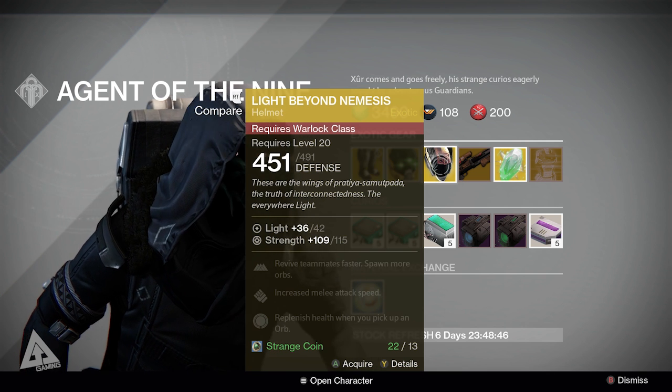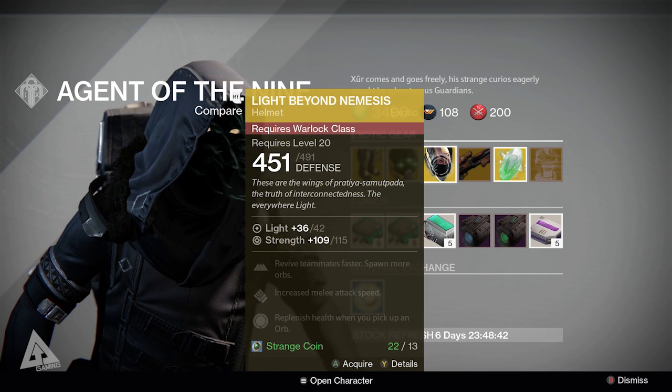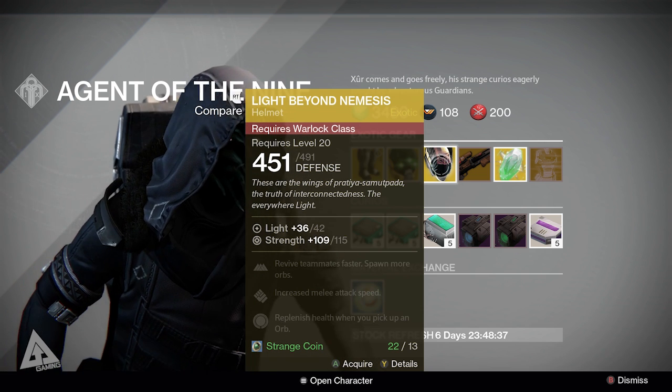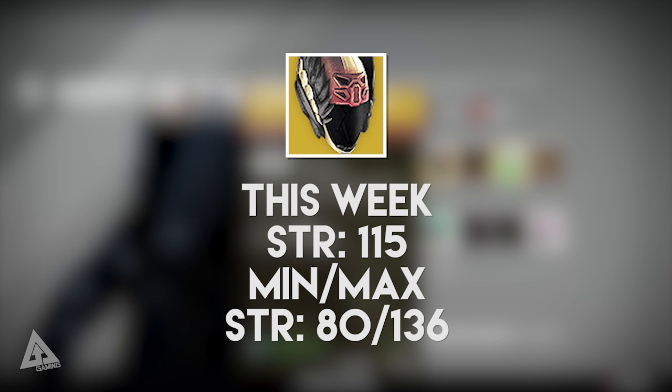Then lastly, moving over to the Warlocks, the Light Beyond Nemesis. The perks on this will allow you to revive teammates faster and spawn more orbs. They will allow you to increase your melee attack speed and replenish your health when you pick up an Orb of Light. The stat roll on this one this week is 115 strength when maxed. And then if you compare that to the relevant min-max values, the lowest you'll ever see this is with 80 strength and the highest is 136.